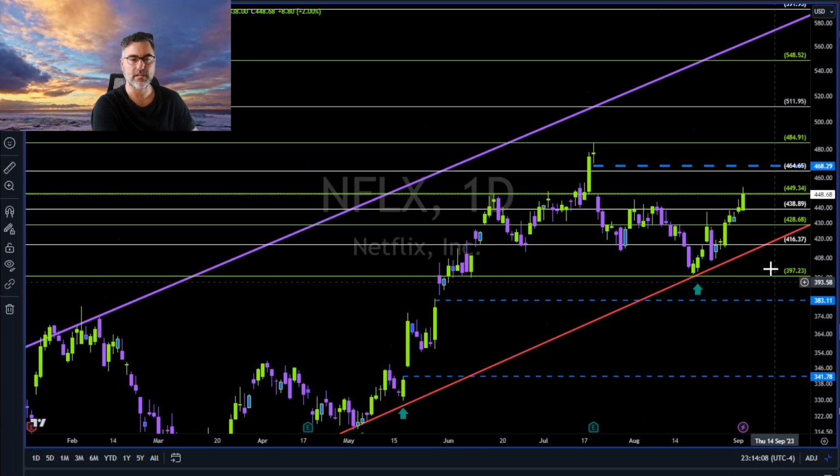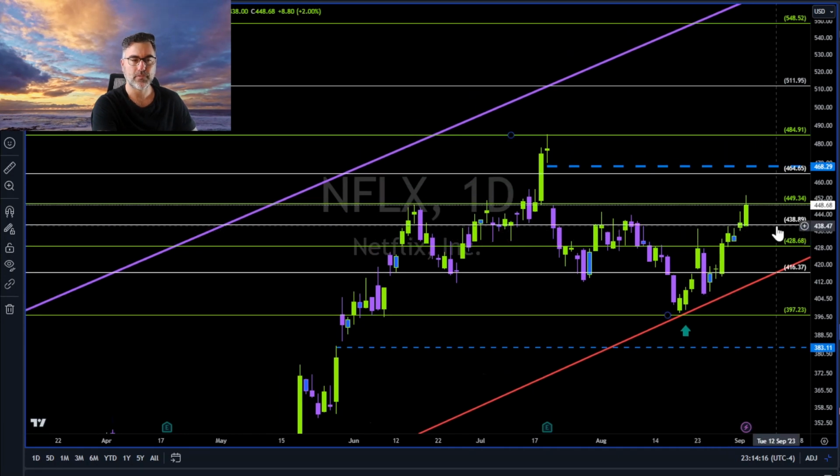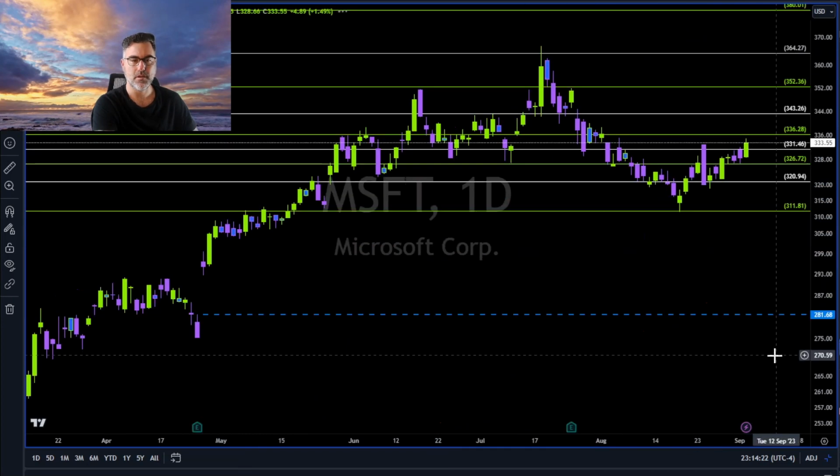Netflix finally breaking above the 438 area. The 438 area was a very tough resistance. Now it needs to act as support. Breaking above the 450, and we are heading towards the 468 gap.